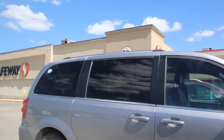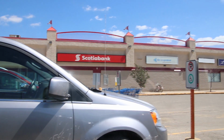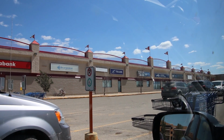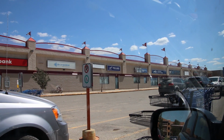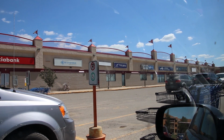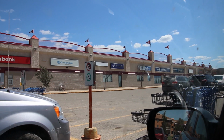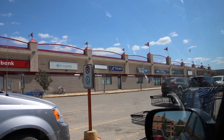All right, I am at the local mall. I'm going to get some groceries for my time at the cottage tomorrow and also stock up on some essentials because this is pretty much the last major town until I get into Flin Flon on Saturday, 2 days from now. So it's going to be a pretty remote stretch through Manitoba until then.